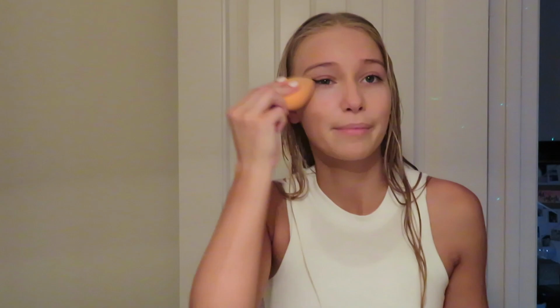Okay, so I just got my beauty blender wet, and I'm gonna blend out what hasn't been blended from the brush because it can make it kind of streaky, and I don't want it to be streaky. By the way, I am not a pro makeup person. I just kind of adapted to doing makeup on my own face, and I'm not very good at makeup, so don't think I'm some guru.